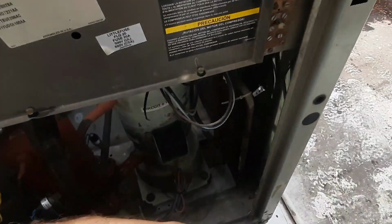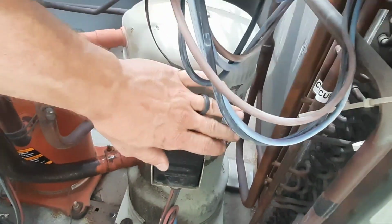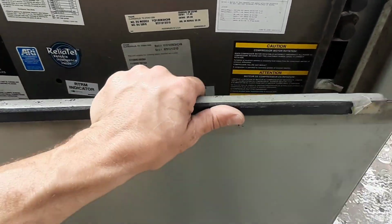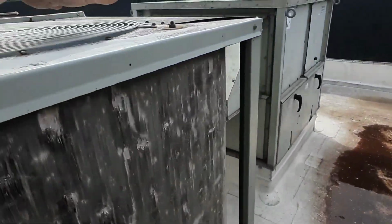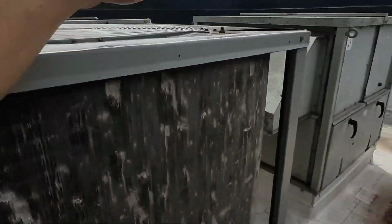So this guy kicked in. Normally my first stage is running. Y'all aren't going to be able to hear it, but there's just a slight noise out of that compressor. But we got all my condenser fans. That's the first thing I was looking for. Figured maybe I lost a condenser fan somewhere, but I got good heat coming out.